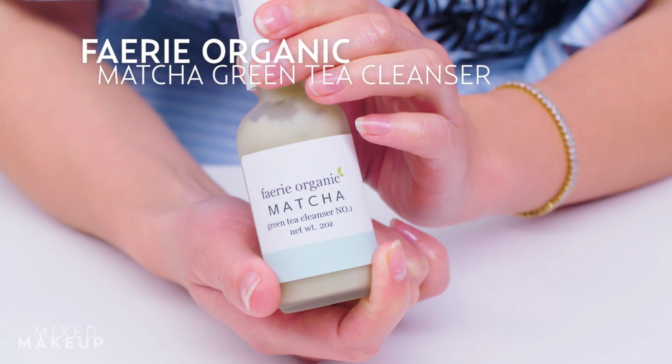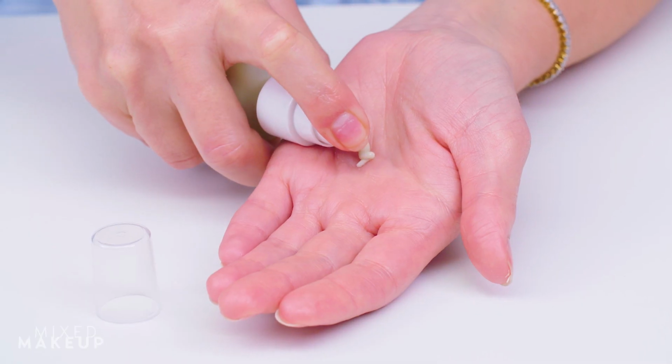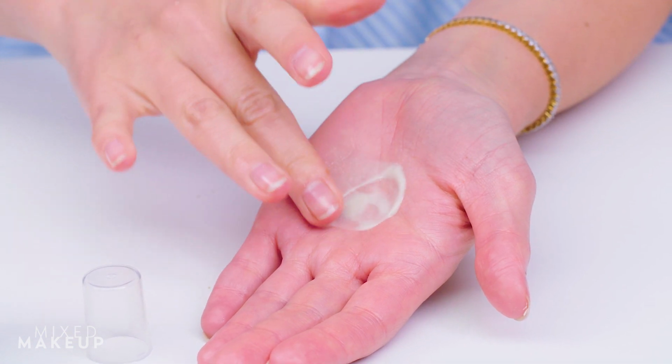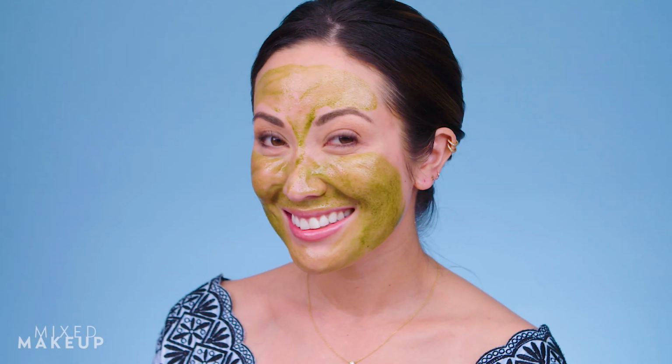We also have this cleanser from Fairy Organic. It uses the antioxidants from matcha and micronutrient-rich seaweed along with other ingredients to gently cleanse your skin while fighting the signs of aging. And last is a matcha face mask you can make yourself.